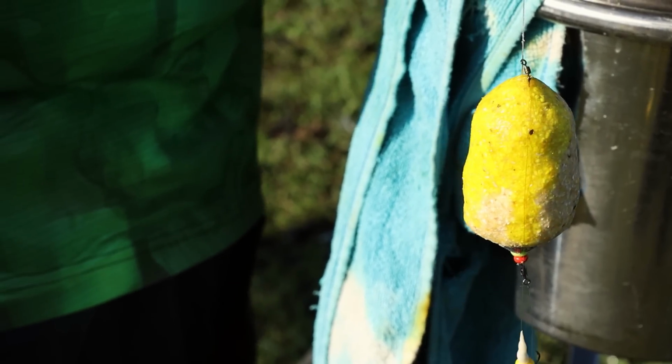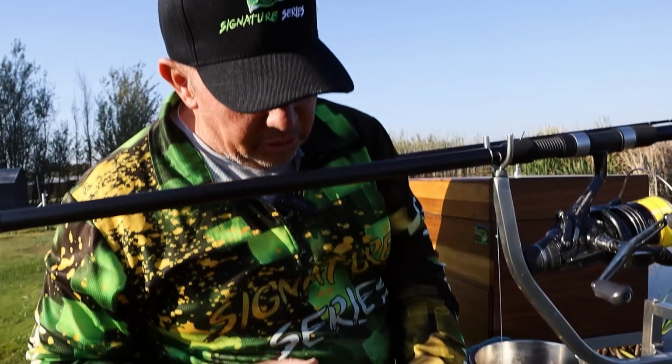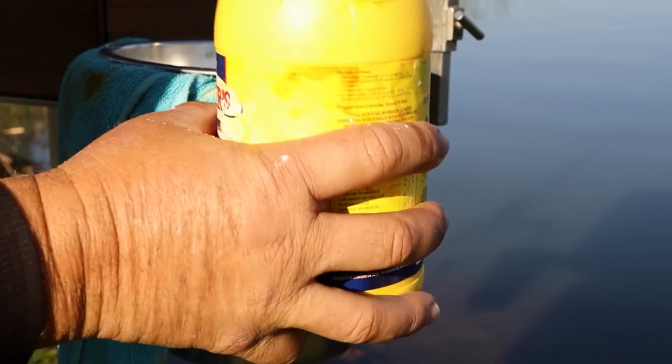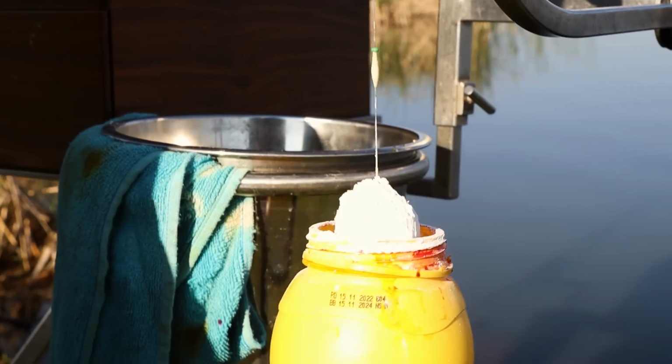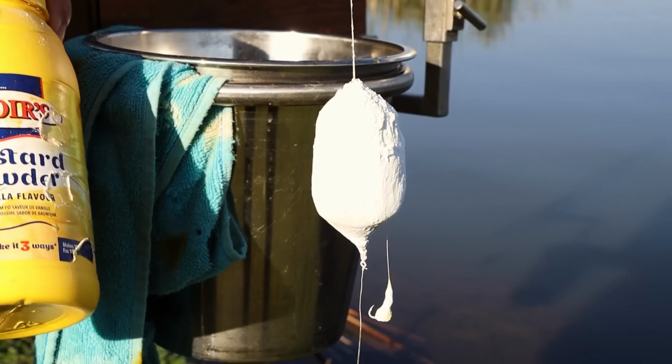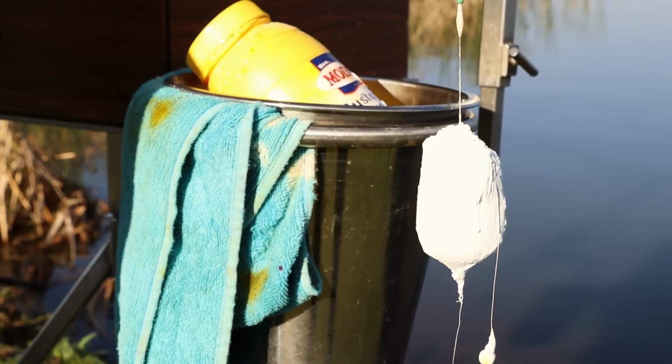While I get it in, Keegan's going to show you what he's going to put on his first rod. Before I throw it in, some magical powder for Klipdrift, plain custard powder, some of the Moyers one. Let's get it in.